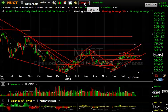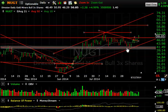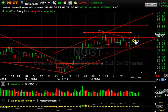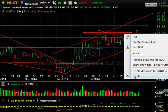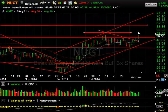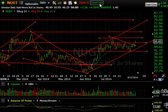NUGT, the gold miner ETF, after wedging, broke out and in the last 5 days, 6 days in a row, excuse me, has been up. There's a little bit of resistance from this spike high. I expect them to test 53.25, maybe even tomorrow if gold continues its ascent. My next target though is 59, followed by mid-60s.